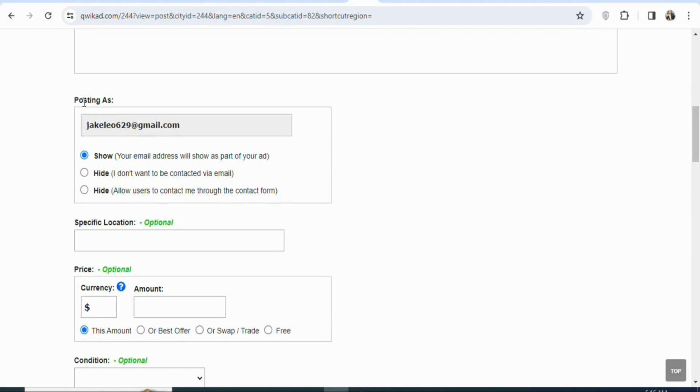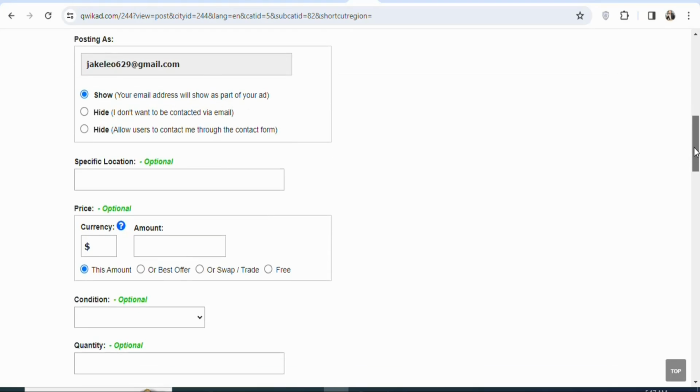You can see posting as. If you don't want your email to be shown, you can hide it. You can click here, "I don't want to be contacted via email." So you can hide your email and let the users contact you via the contact form. Some people might take your email and then send you unnecessary messages. So if you want, you can hide your email and let them contact you via the contact form on this website. Once that is done, you are going to scroll down.